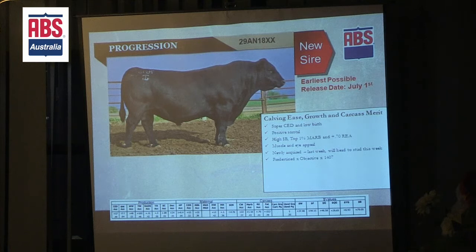So, how's he bred? His pedigree is actually a Predestined by Objective 1407, which is not totally revolutionary, but when you start to get those carcass traits, you're going to find those kinds of pedigrees in those bulls. So we're pretty excited about him.